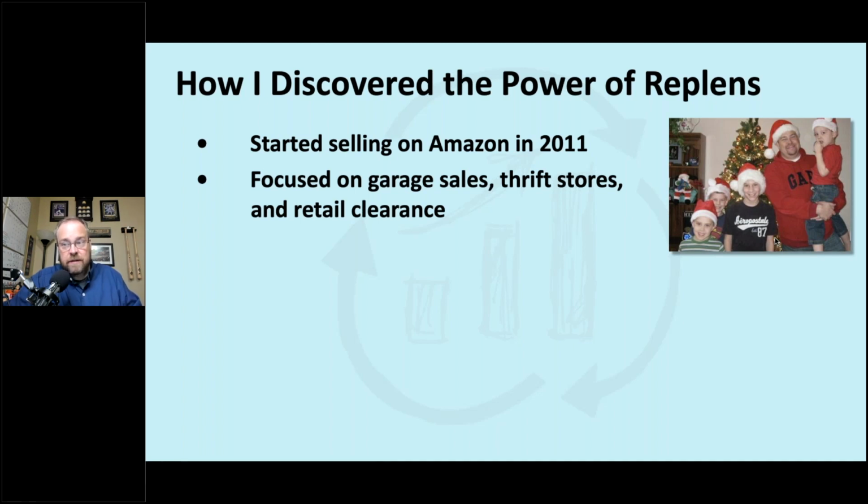Retail clearance, man, sometimes the clearance stuff is so good that I'm getting like 300% ROI, but I wasn't able to really duplicate that success. I always had to keep waiting for the next clearance sale. I always had to keep waiting for the newest stuff to show up in a thrift store, and it took so much time and energy.